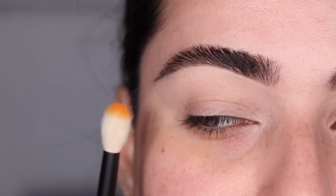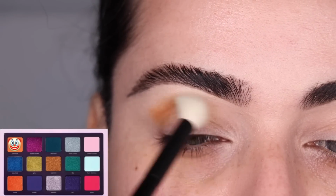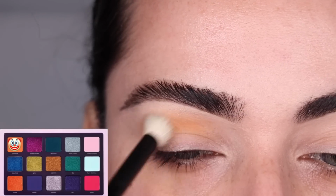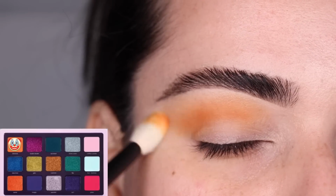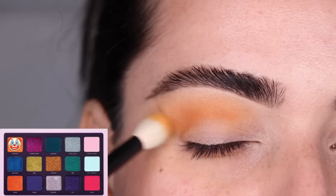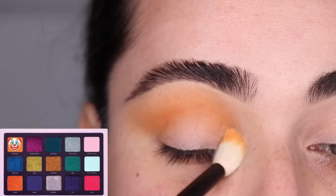To get started with the third look, we're going to use the color Firework on the crease of the eye, and I'm just going back and forth to work that color in. And I'm doing little circles around the crease area just to diffuse it outwards a little bit, make it hazy and gradient.